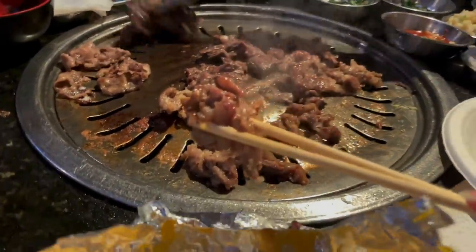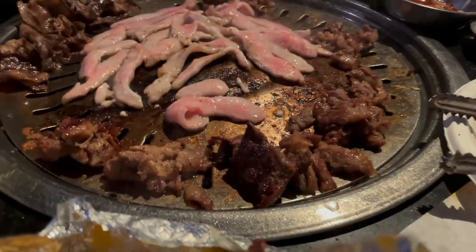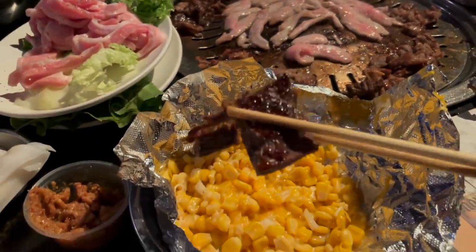It's the beef sirloin. It's pretty good. It's very sweet though. Oh, yeah. Highly marinated. Let's try the galbi now. Galbi is pretty good, but it's a little bit chewy. Spicy? It's a bit chewy. Oh yeah, it is. Mm-hmm.